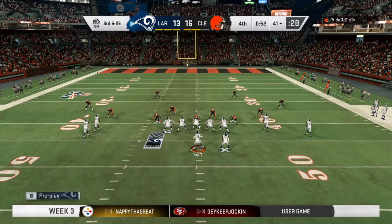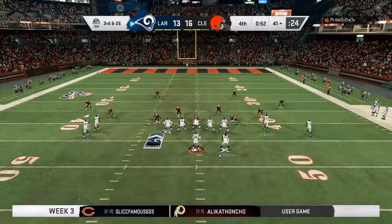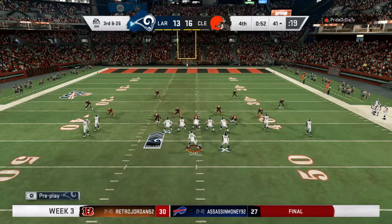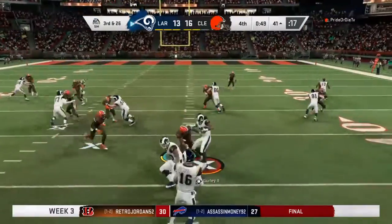Value 3, value 3. Safety creep. Undercut, undercut, undercut. Check nickel, nickel, nickel. Out. 76, tell him. 76. 76. Turbo 7. Here comes carry number 10 for Gurley.